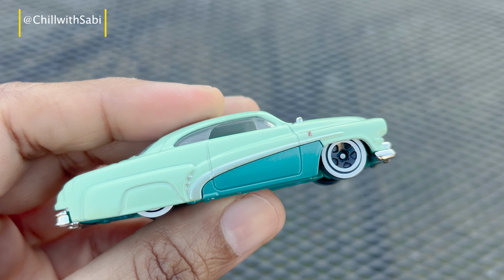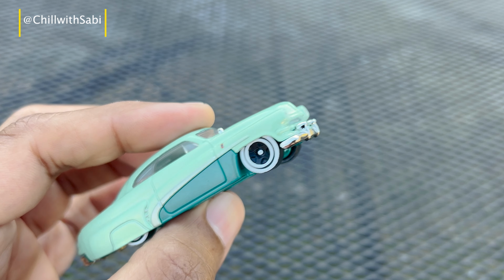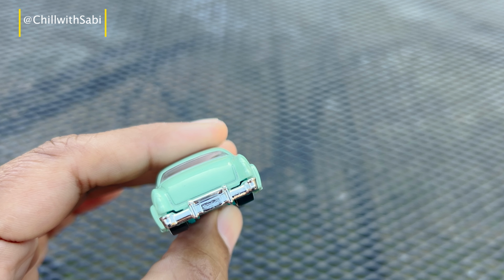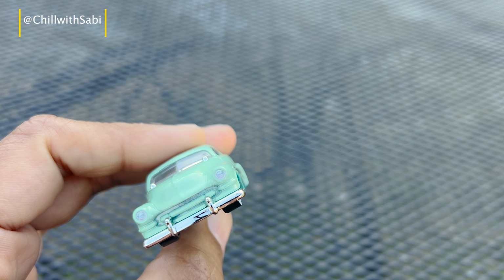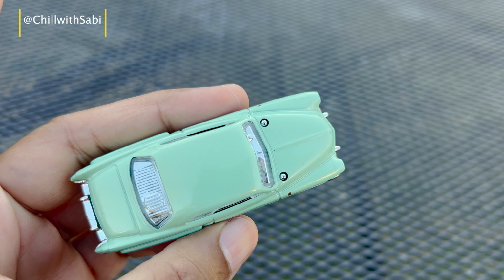It comes as a 1:64 scale model which captures every detail of the original, from the silver side trim to the fender badges and the headlights. And it comes in a stunning seafoam green color which is impressive.